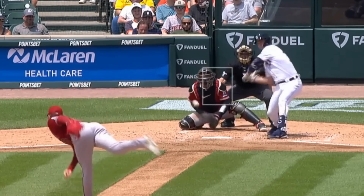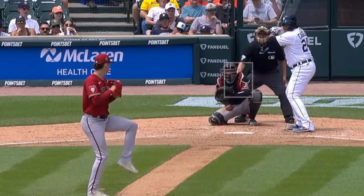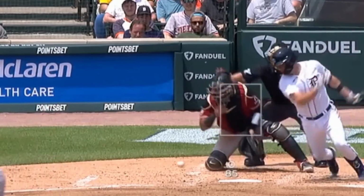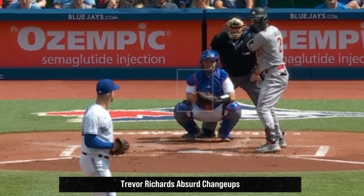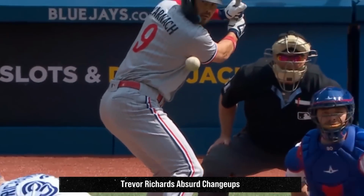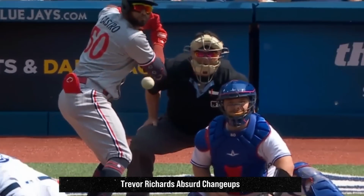Ryan Nelson had 4 Ks in 5 2/3 innings, giving up no runs, and had this elevated fastball, slider, and cutter. Trevor Richards was outstanding with 7 strikeouts in 3 innings, giving up only 1 hit and no runs. And he really dominated mostly due to his changeup. Look at these things. They are absolutely filthy.